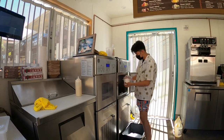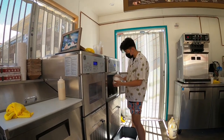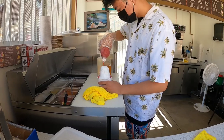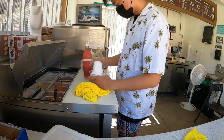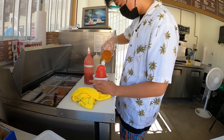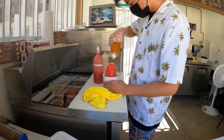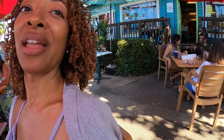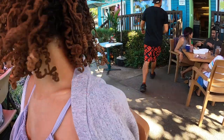Once I left the beach, I decided to go get some shaved ice. The ice is packed down firmly, and then there is some type of sauce or syrup poured over the top. I think it's like around 11 o'clock, so it's kind of like brunch time. And I wanted to share that there are chickens all over while we're eating.